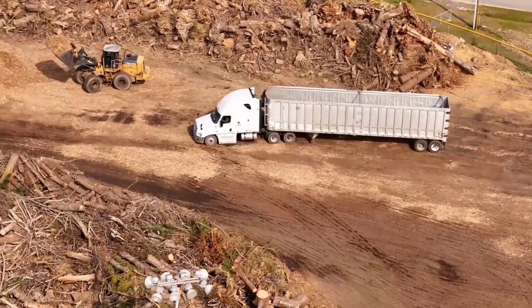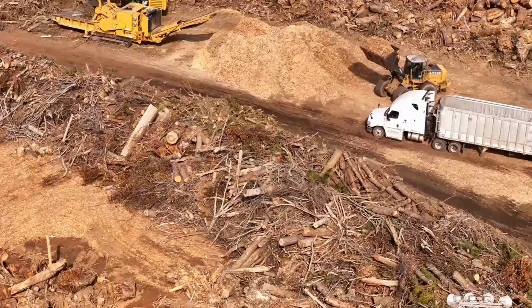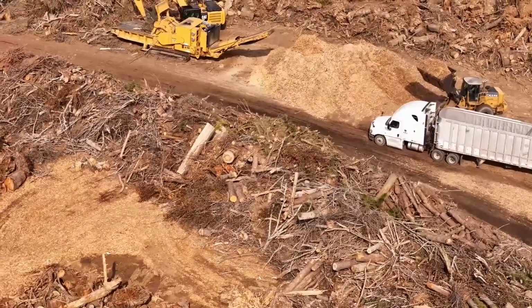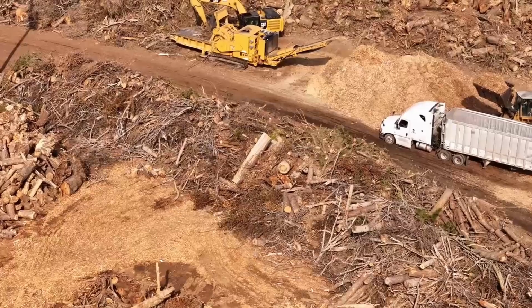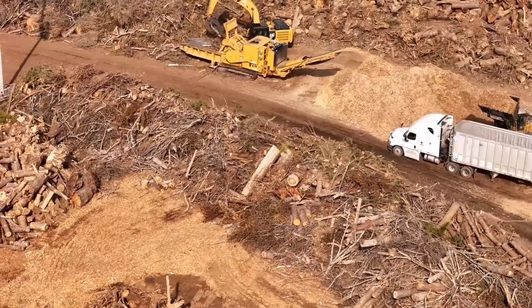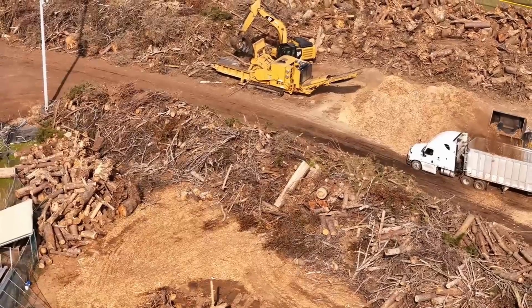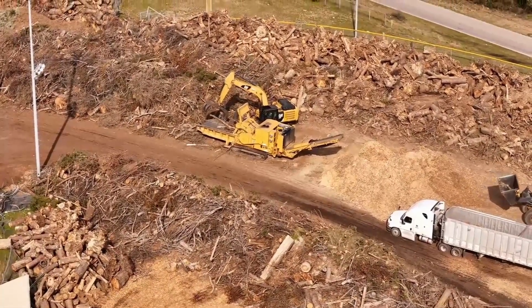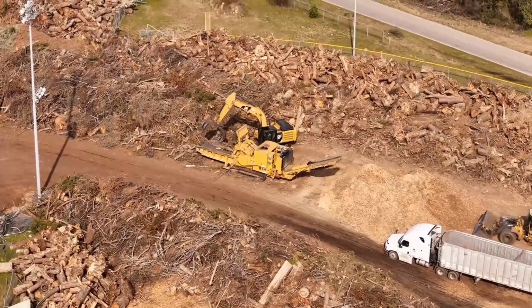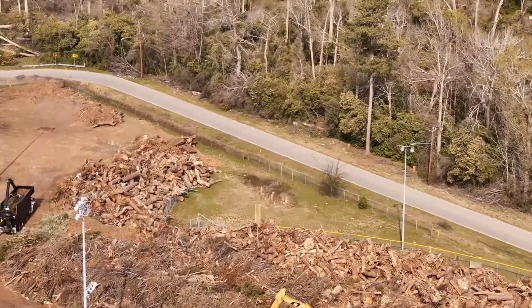Here's another chip truck coming in to get loaded, and we're going to see something in a minute that I'm not sure what or why it's going on, but we'll get to that in a minute. The front end loader is going to dump into the chip truck, and they're going to start loading him up. I think it takes about 8 scoops of a front end loader to completely fill the truck up.